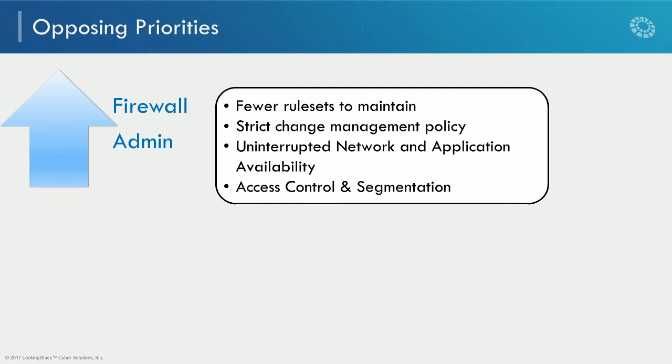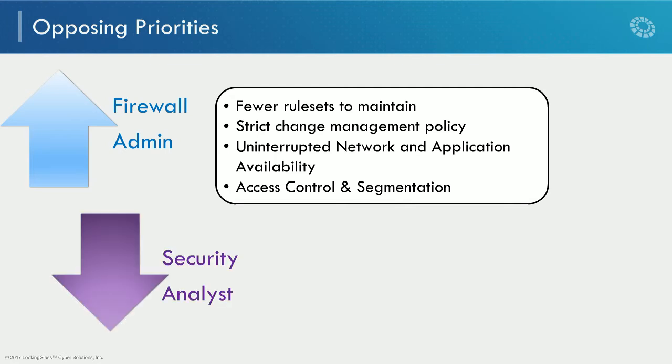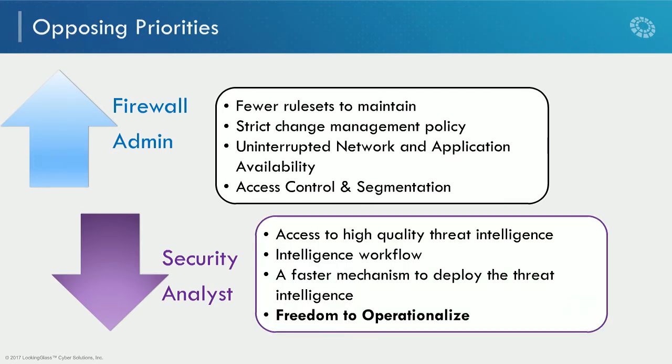So all of this is good when it comes to administrating a firewall. But what happens is that a security analyst, when they have come up with a threat intelligence which is, A, immediate and has to be acted on in real time, and B, is not in line with the overall organizational security posture.